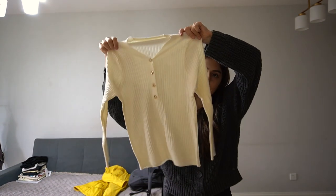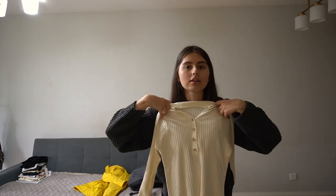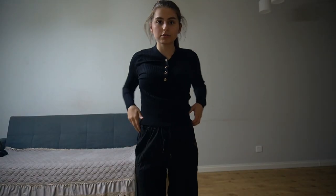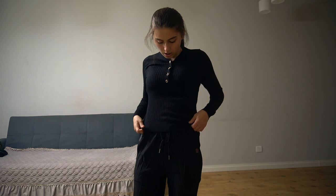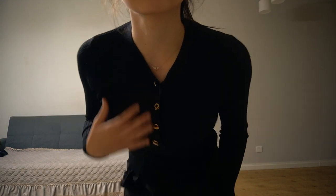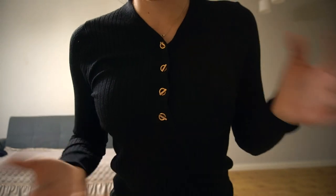This is the second one. Again, same thing, just different color, because I'm that type of person. This is the black version of this top. It was $22.98. I really like it. The details here, like the buttons, are really cute. They don't do anything, but aesthetically pleasing.